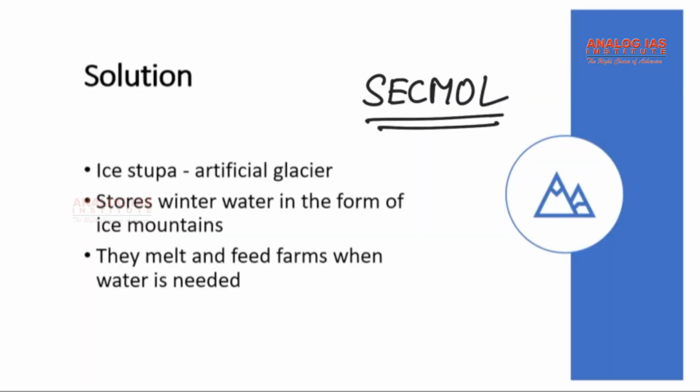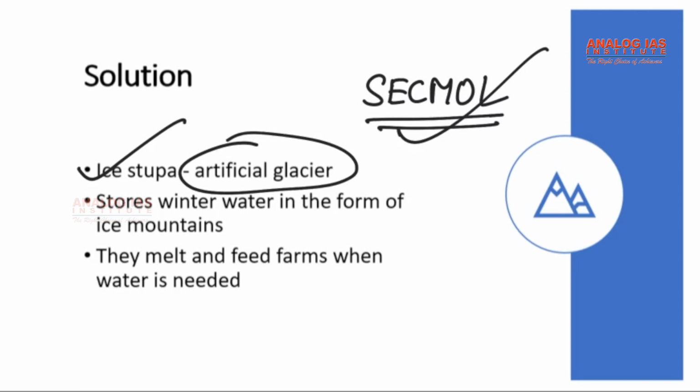So after carefully understanding and analyzing the problems of the Ladakh region and experimenting on those for 2 years, the SECMOL Institute came out with a very innovative solution. The solution was the building of an ice stupa or an artificial glacier. This artificial glacier would store the winter water which was just running off into the Indus River in the form of ice mountains. This ice mountain would melt and feed farms when water was needed, especially during April and May.